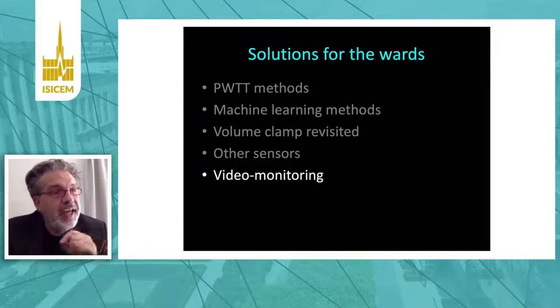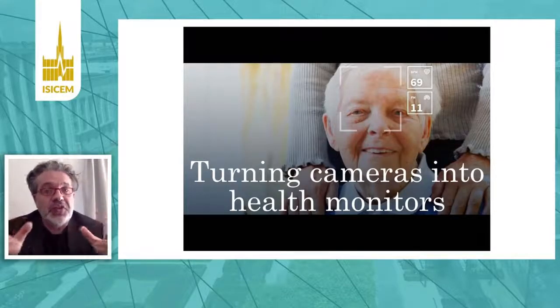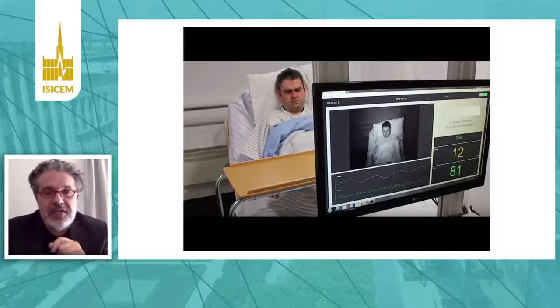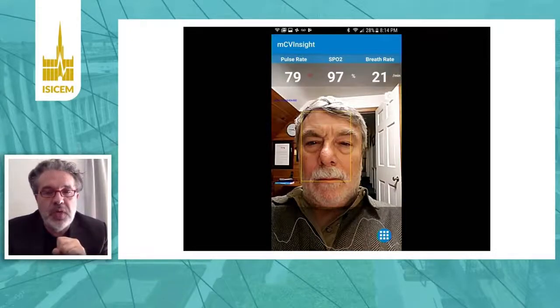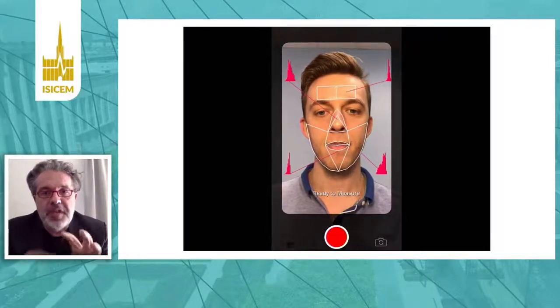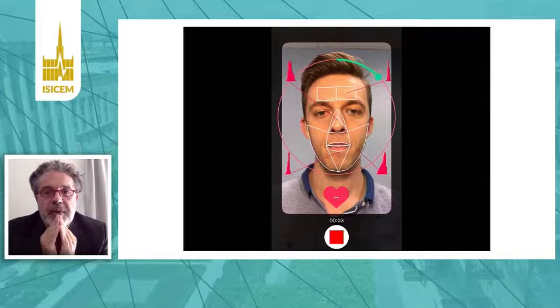Video monitoring might be an option, or become an option, as well. As you know, the concept is to turn cameras into health monitors. There are already devices measuring your heart rate and respiratory rate, able to detect cardiac arrhythmia just by looking at your face, or estimate SpO2. This is a new software which has been developed. It's actually implemented on a smartphone, and just by looking at your face, they claim they can monitor your blood pressure.